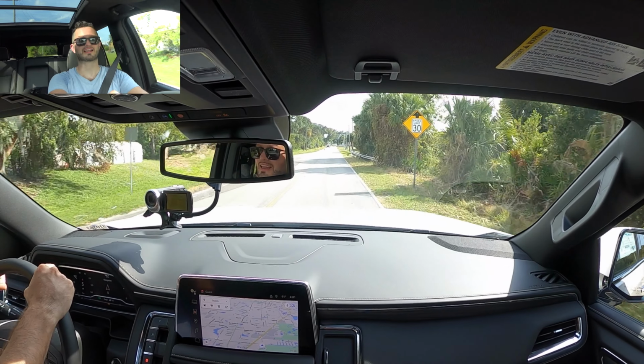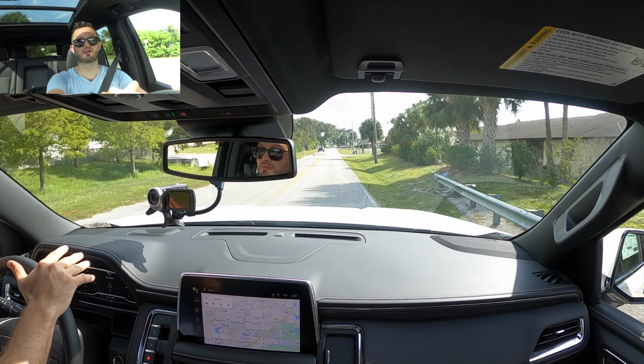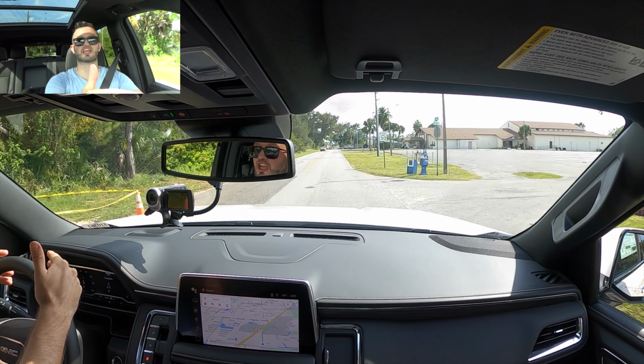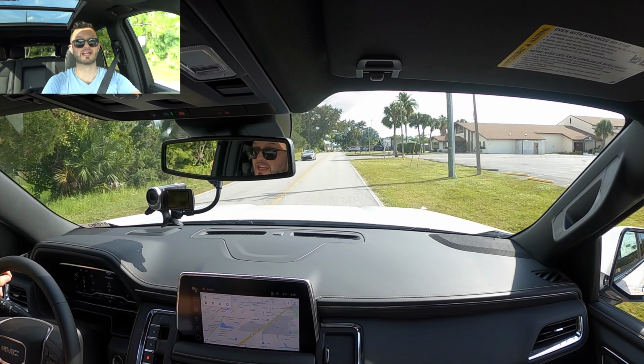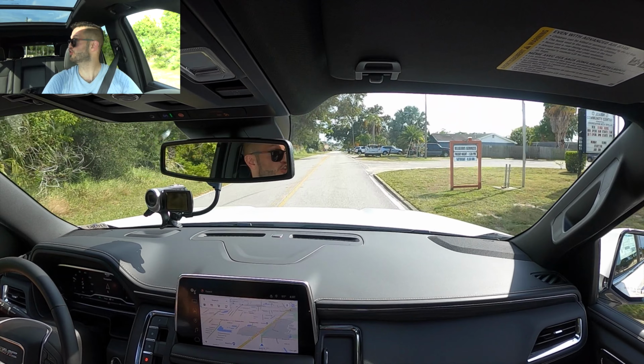The three things that I like to start off with is that you can fit everybody in this vehicle, and driving it doesn't feel enormous. It does feel wide and tall. However, it doesn't feel that long until you look in the back.